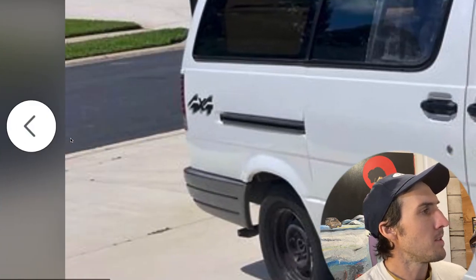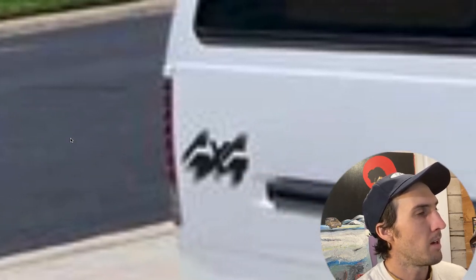is I've seen this 4x4 logo on quite a few Aerostars now. And there is some debate on the electronic all-wheel drive system or electronic four-wheel drive system being something more of an all-wheel drive system. Now, it was a full-time system. You couldn't put it in and out of four-wheel drive.